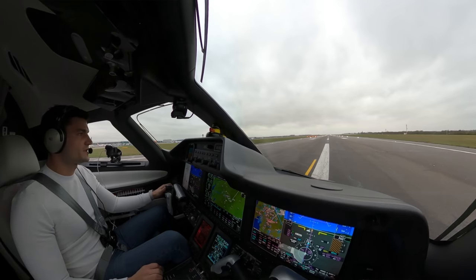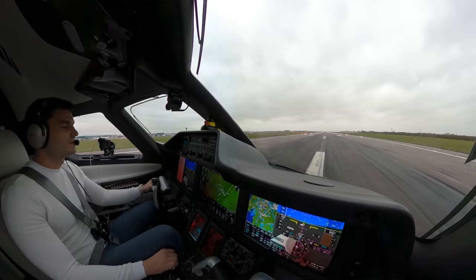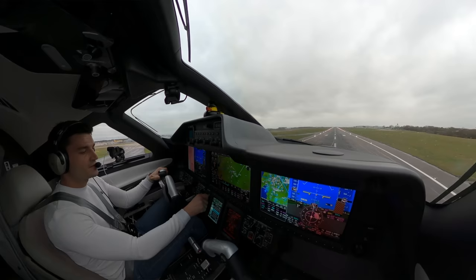Landing light on. Stable. Thrust set, ATR green. Eighty knots, checks. Do you want rotate? Positive rate, gear up, flight level change.